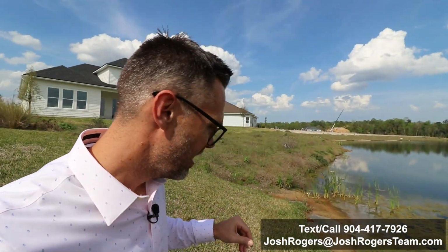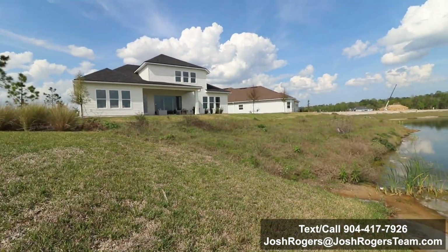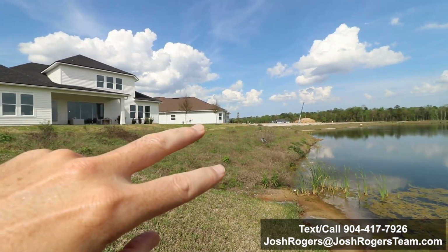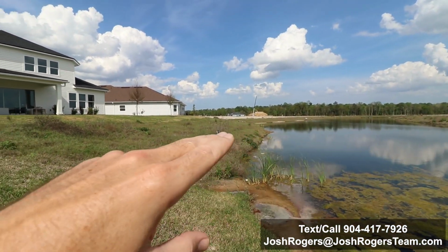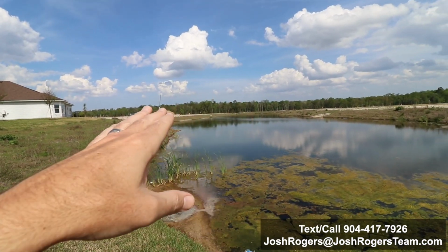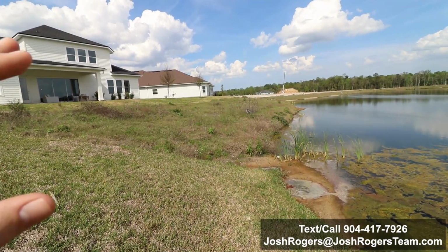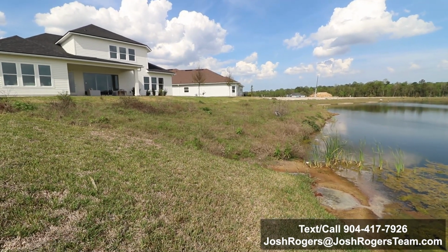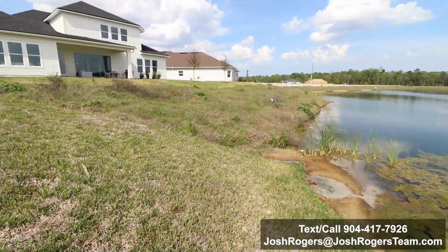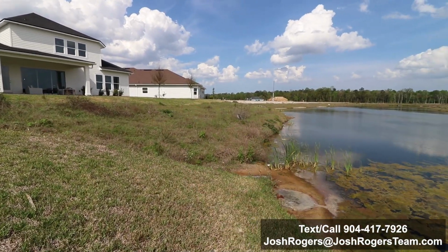Now, if they run St. Augustine grass down the bank, you can see the difference. This is St. Augustine grass. All of this, I don't know what it's going to be. Over there on those lots, it looks like it's just natural Bahia. Now Bahia is Florida native, friendly and drought tolerant. It's not going to look as lush and as pretty as the St. Augustine grass, but at least you don't have to have it irrigated to where you have to water it.